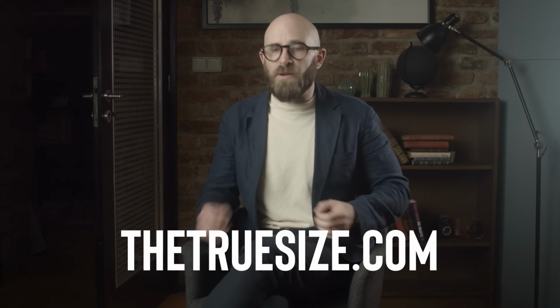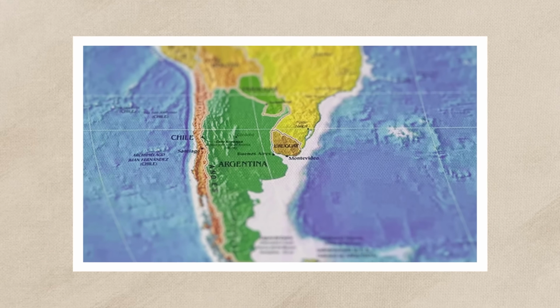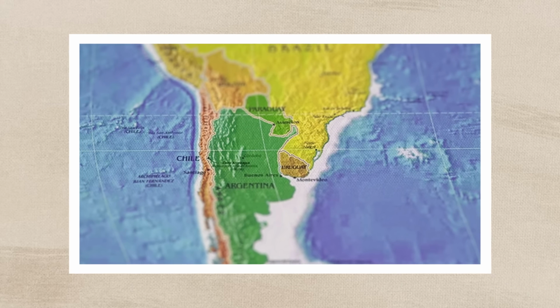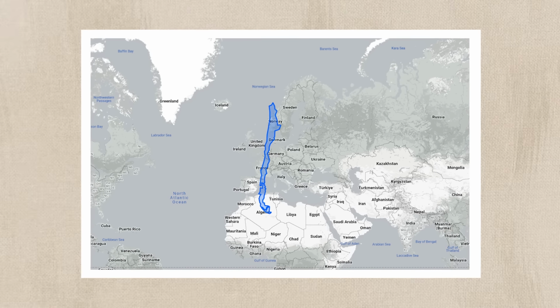If you want to see the size difference for yourself, there are several tools online to do so, the best of which is probably thetruesize.com, which will let you drag nations around to see how they would be distorted in different places on Earth. One of the best comparisons you can make with these tools is with Chile, which in 2020 BBC called a thin strip of land in South America. In reality, if you drag Chile over Europe, you'll see that it's actually about the width of Great Britain.